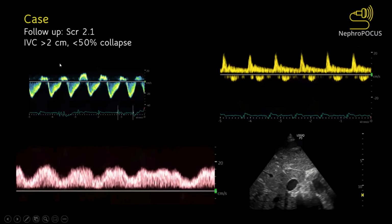IVC is still more than 2 centimeters, but the hepatic vein looks similar. And the portal vein pulsatility has significantly improved again. And in the renal vein, the systolic component was starting to appear. Also the diastolic flow has improved in terms of duration during the cardiac cycle. So what I'm trying to say is the portal vein is probably the first one to improve during the decongestive process. Even if the IVC continues to be big, you know that whatever you're doing is right because your portal vein is improving.